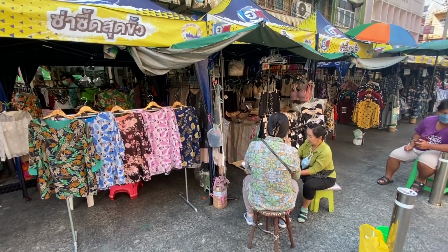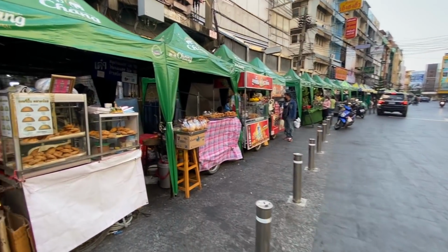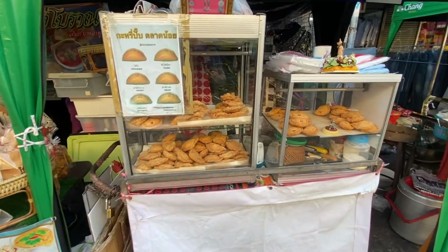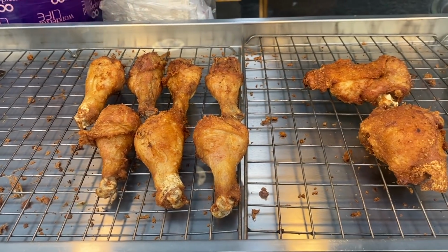Yes, as I said before, this market is mainly clothing for locals, peppered with a little bit of street food. They've got some good curry puffs back there. What else did I see that I usually get down here? Oh yeah, they've got some fried chicken, but nothing on the level of the one we just saw, covered in the garlic.